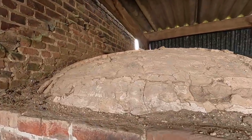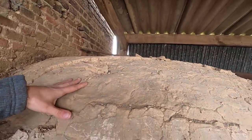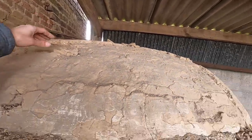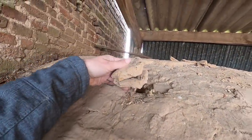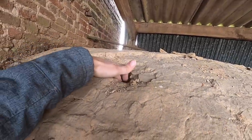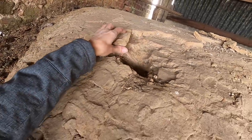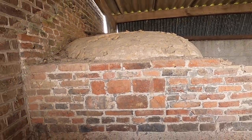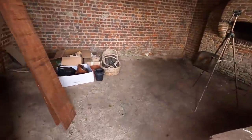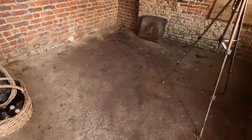It's good. Here's the oven itself. You can see how they put clay mortar on top, something around 10 centimeters. It's really thick, so it could actually hold the heat for a long period of time. And this is the floor. We have a concrete floor. In many cases it's just soil.